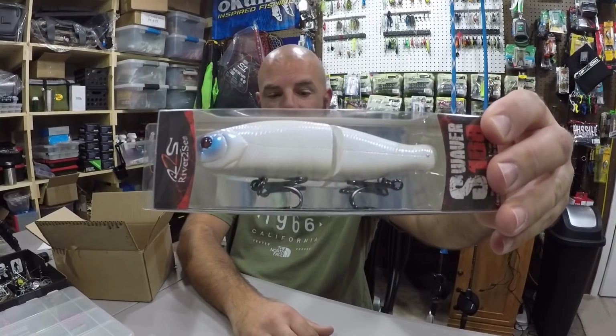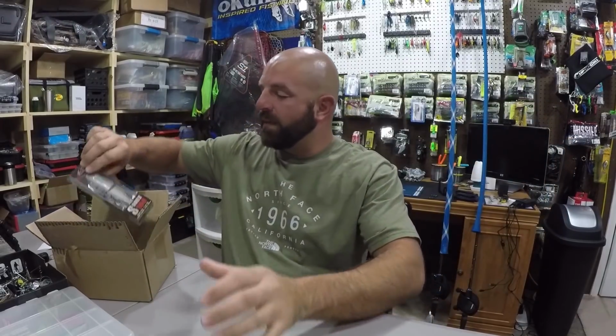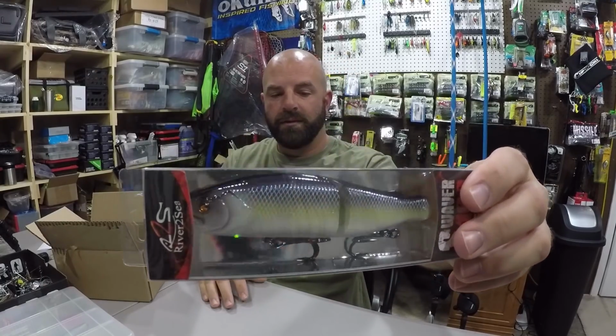But we got powder, which you guys can see there, just a pearl white type color. And then we got this one here, which is Warden, which is kind of like a sexy shad.